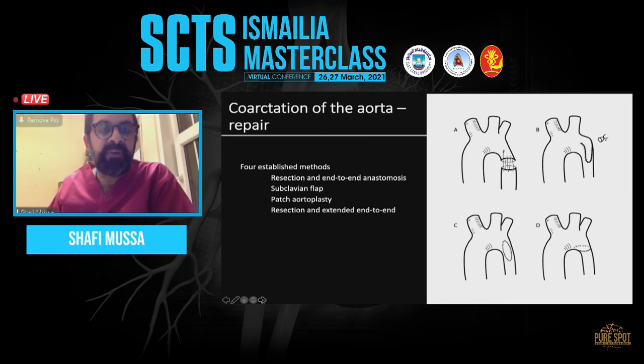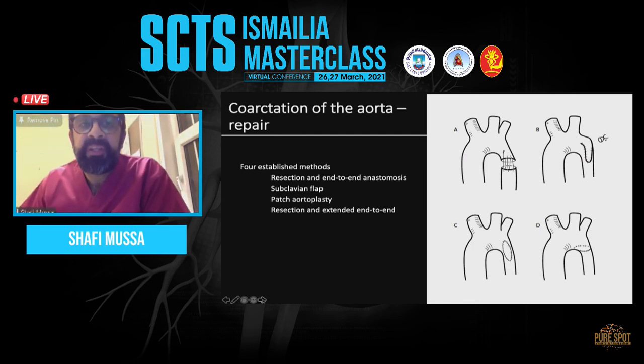So there are four established methods for surgical repair: resection and end-to-end anastomosis, top left; subclavian flap, top right; patch aortoplasty, bottom left; and resection and extended end-to-end anastomosis, bottom right.